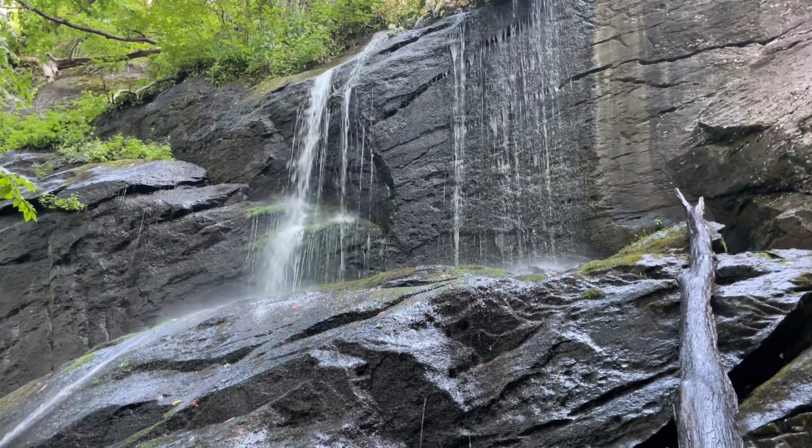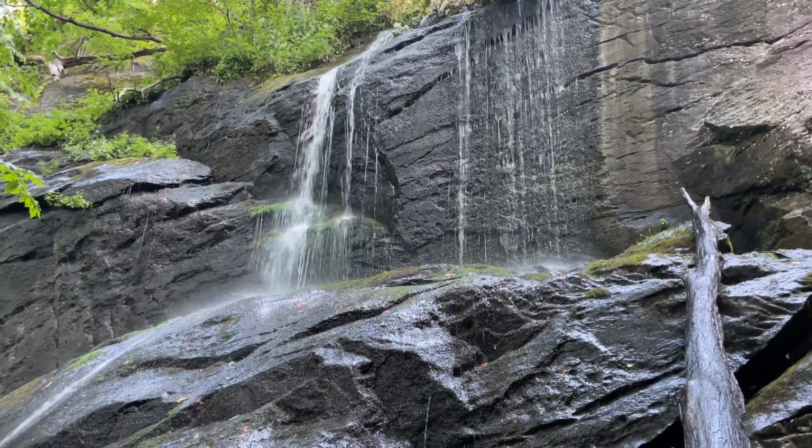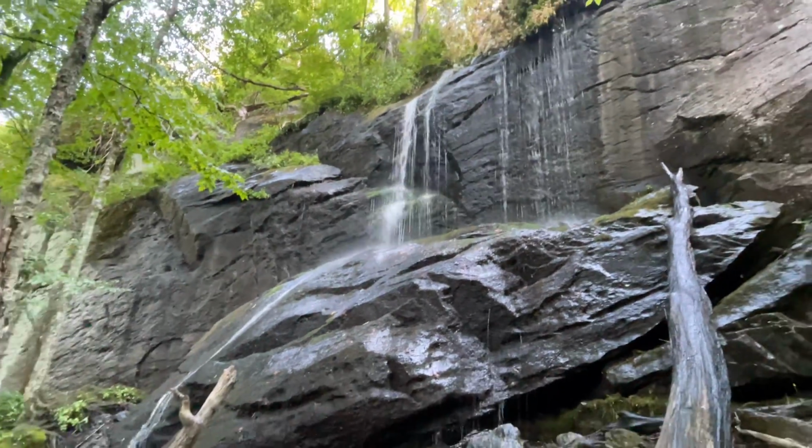And this is this morning's hike. Cascade Falls Trail right here at Bear Den Campground. 3 mile hike to a nice waterfall.